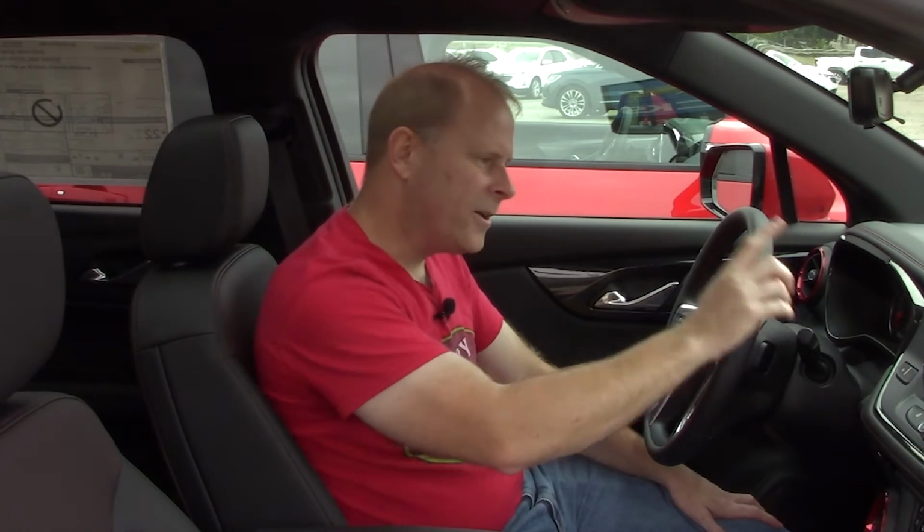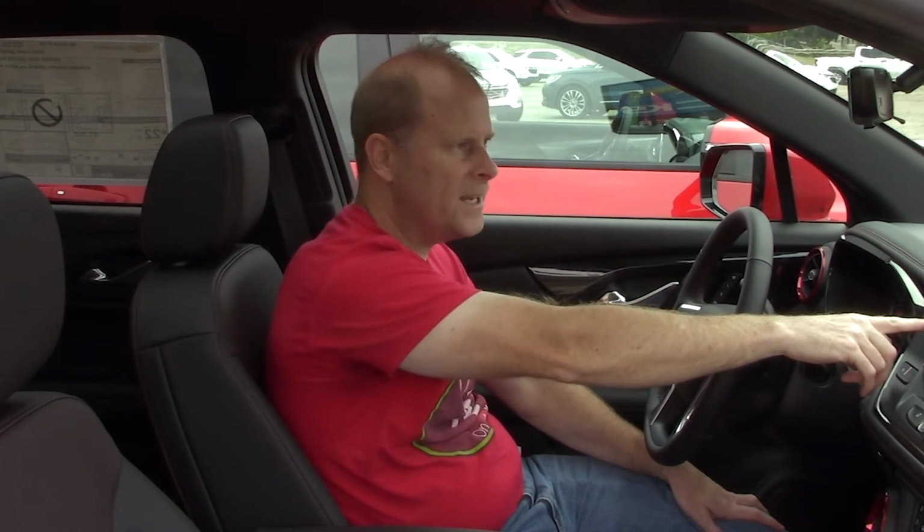That's the auto stop start feature. So if you hop into a Blazer and you're wondering where that is, there it is right there on the left-hand side, just under the button to start the engine, to shut it back down. I think that's a very good place for that to be, because it's just so easy to start the engine and then immediately go down there and push that button and turn that off.